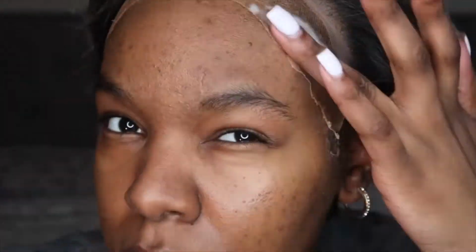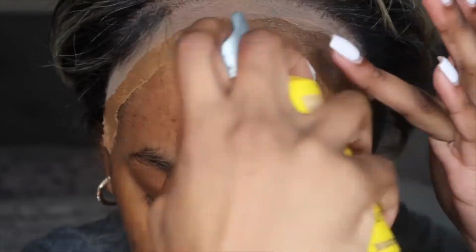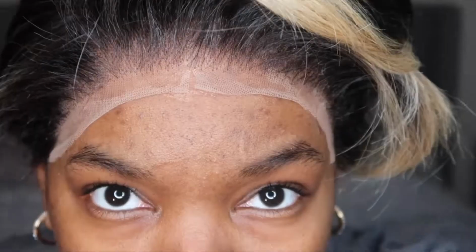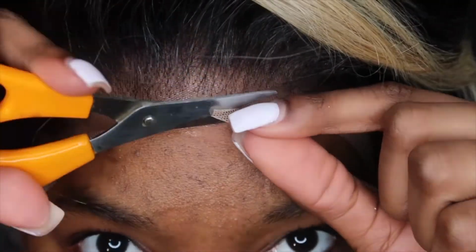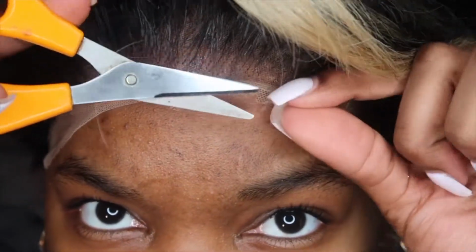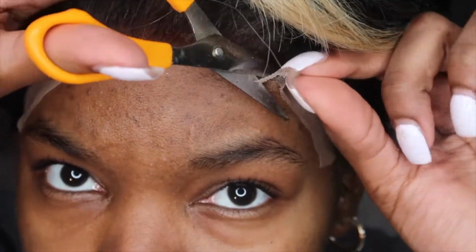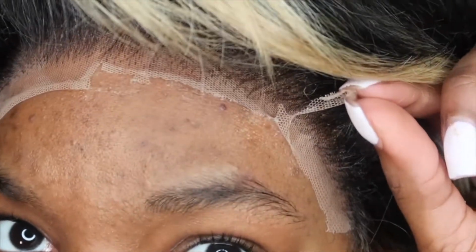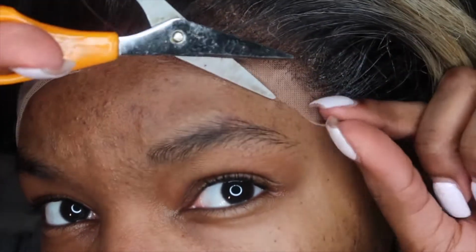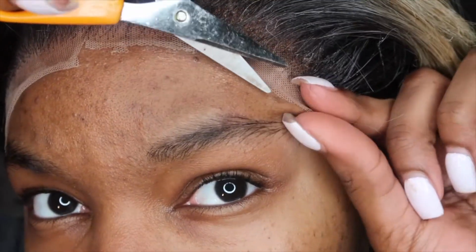Hopefully that makes sense. But yeah, I'm going in with my Got to Be glue spray, just spraying around the little ends of the wig cap to make sure nothing comes up. Oop, that almost got in my eye. So now I zoomed up a little bit and I'm just cutting the ends of the wig cap. You don't want too much lace, but you want enough lace to be able to apply the wig. For the most part, yes, the lace looks crazy right now, but I'm gonna go with my foundation.